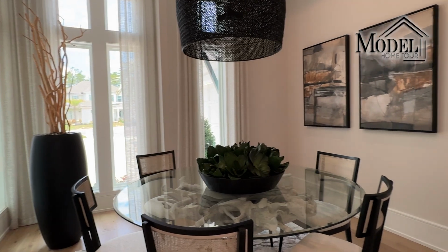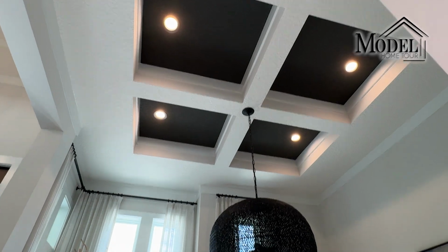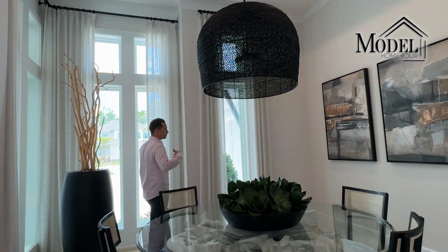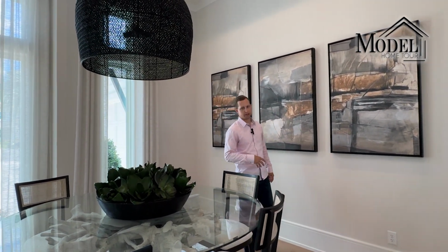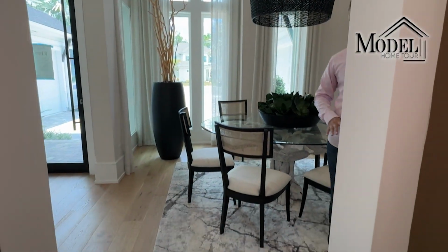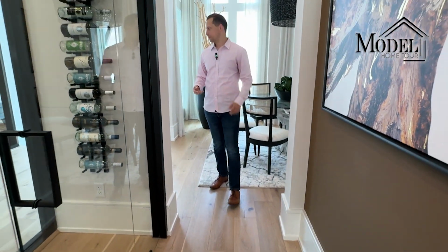You do have 12-foot ceilings as your standard ceiling height. They did do some coffered ceilings here, some tray ceilings. A lot of the trays that you're going to see in here are actually a part of their base plan, but there are still options to do additional tray ceilings if desired with this floor plan. They also did some beautiful lighter colored wood for the flooring, which really offsets some of the darker colors you'll see throughout this video with this home.